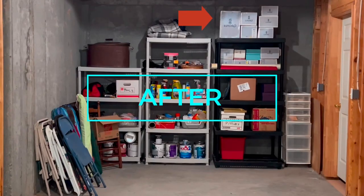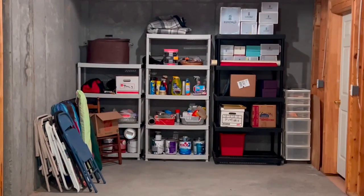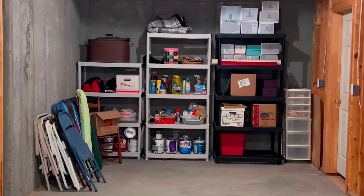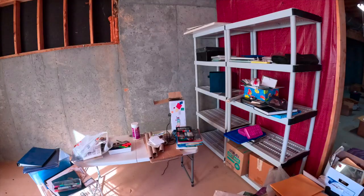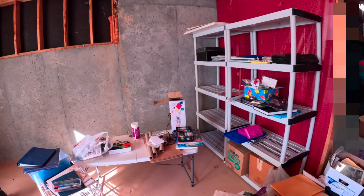Remember those boxes? They ended up back on the shelf. The decision was made to keep them in case they ever moved. So then I started on another area of the basement, and this was her crafting scrapbooking area.